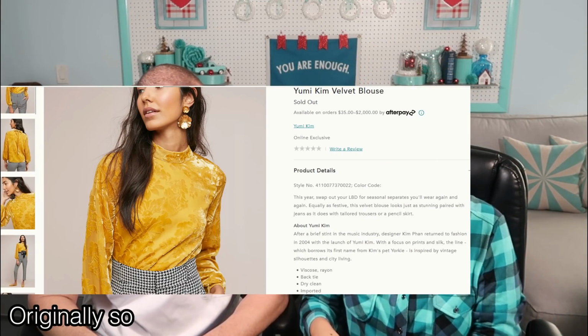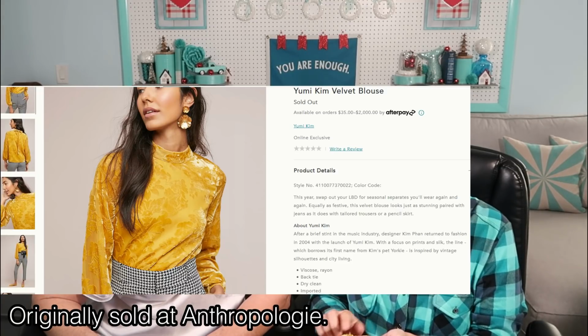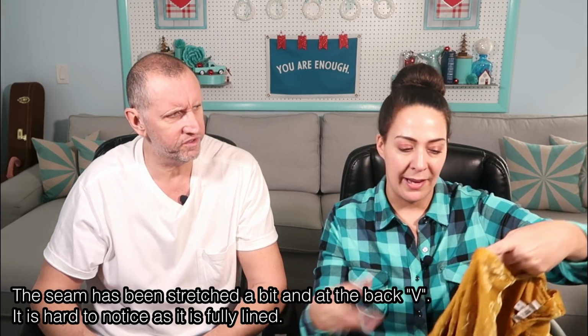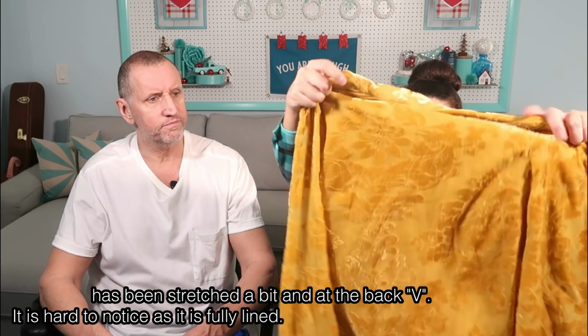Now there is some damage at the bottom. I'm guessing this might be what they're considering. Oh, it's really minuscule. It looks like the flocking has pulled away just ever so slightly. I think you could probably wear that. Just trim it and wear it. The sleeves are sheer.